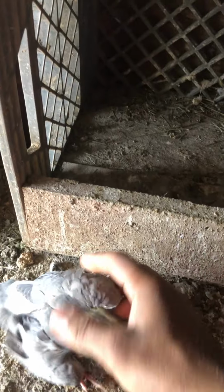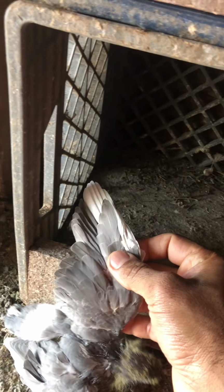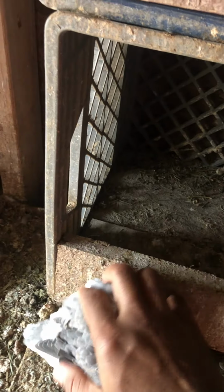We got a roller baby over here. It's a ballless, but I think it's a ballless opal. Ballless opal, yep.